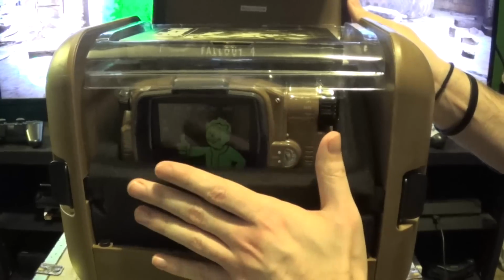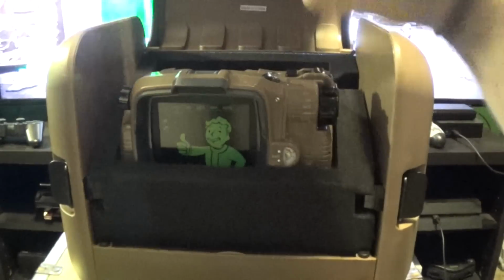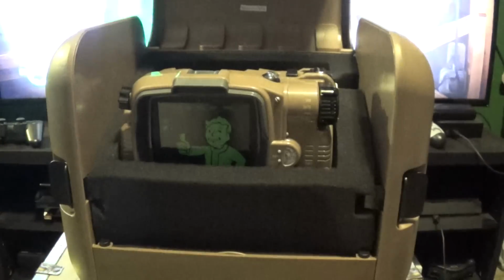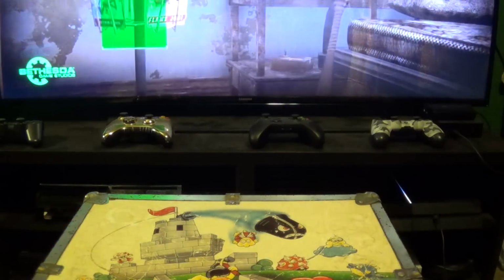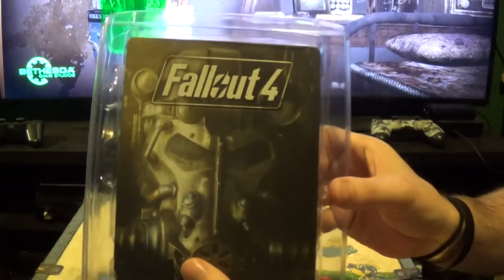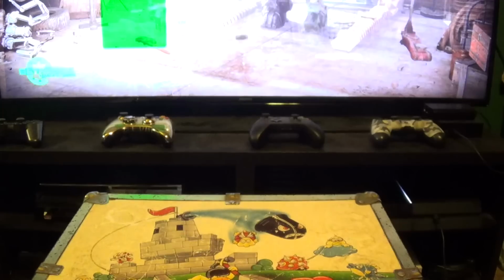So there's that. Anyhow, inside, this is what it looks like when you first open it. We've got the Pipboy sitting right there, and on top, we have the game and a survival guide. So, let's take that out, and we will save the best for last, and we'll set this off to the side right here. So, the top section, right here, Fallout 4 game case. We'll go and take this out.